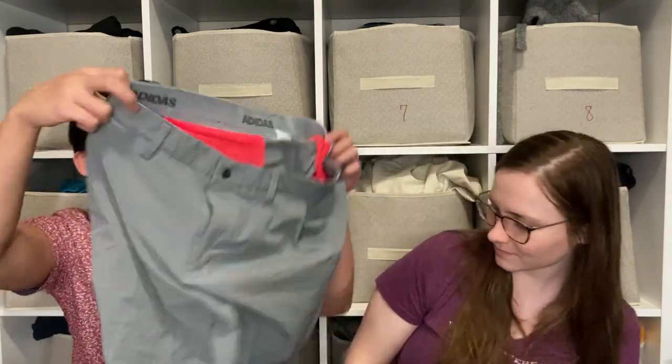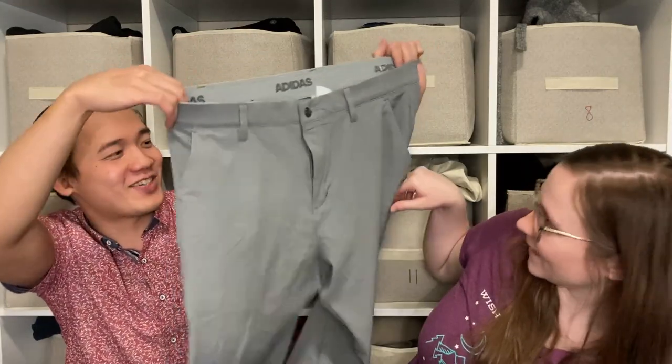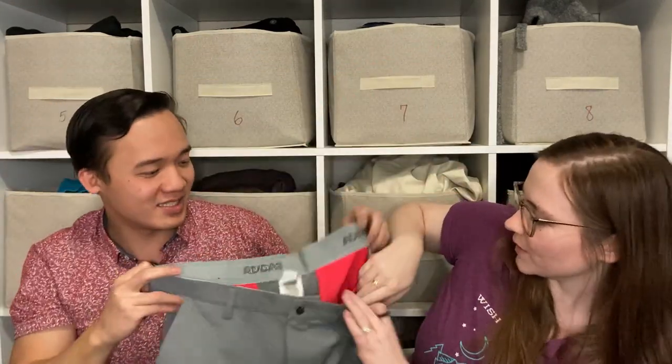This is really cute. This little Lands' End sweater vest. This I could really see Buffalo Exchange taking. But they would probably place it in the women's section. Another pair of Adidas golf pants. Let's hope that these are also the same size. But look at these pink pockets. That's so interesting. Hot pink.